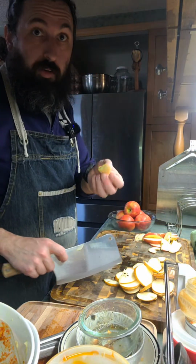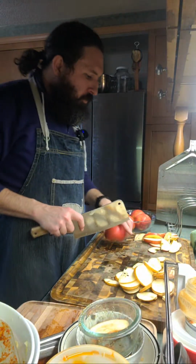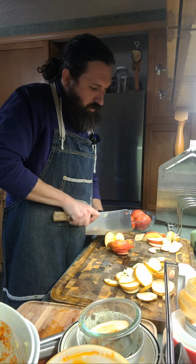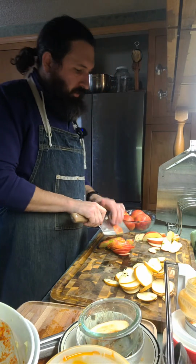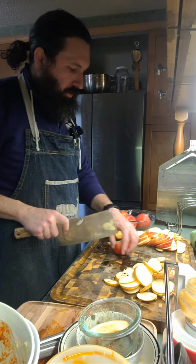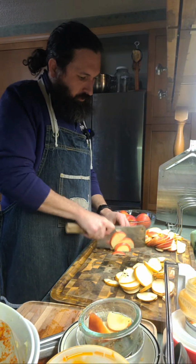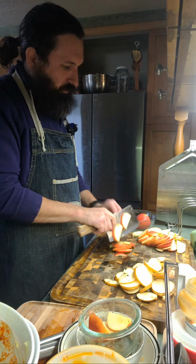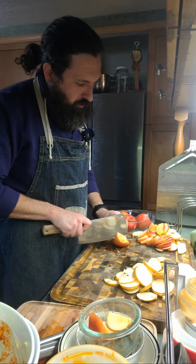Oh man, these Honeycrisp are absolutely delicious. My favorite apple of all time. That chunk can go. Focus on not slicing my hand in pieces with this dull cleaver. All right, cut that chunk out. There we go. A little bit more of that one needs to go. There we go.